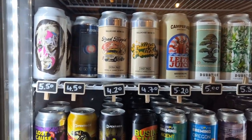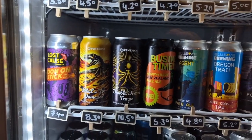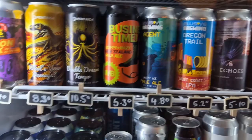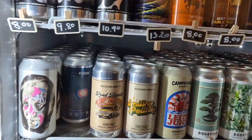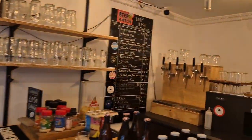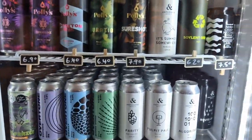But look at some of the breweries in here, like Lost Cause, Pentridge. Pentridge are fast becoming one of my favourite breweries in the country. Elusive Brewing, look them up. Never had a bad beer off them. Full House, what I'm drinking at the moment, that was number 3 off the board, the Suds, is absolutely lovely. Polly's, Neon Raptor, obviously Nottingham, Overtone, things like that.